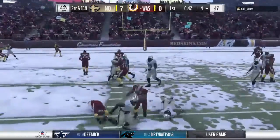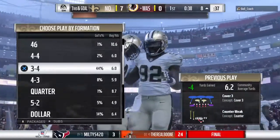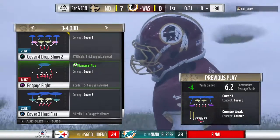On 2nd down, they'll try and run the counter. And this is going to result in losing yardage. They're driven back to the 8-yard line. That'll be a loss of 4 yards on the play. And that is going to set up 3rd and goal.